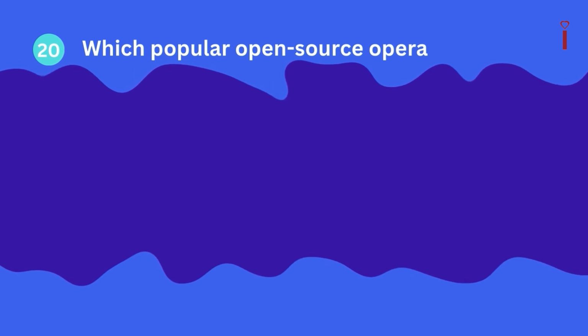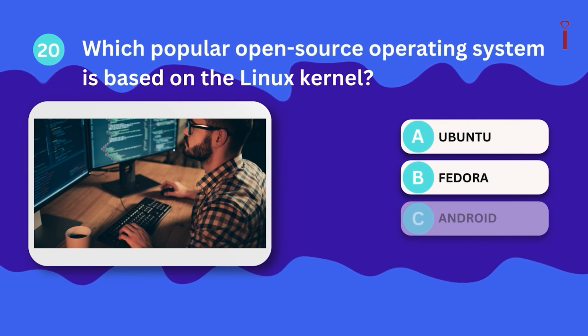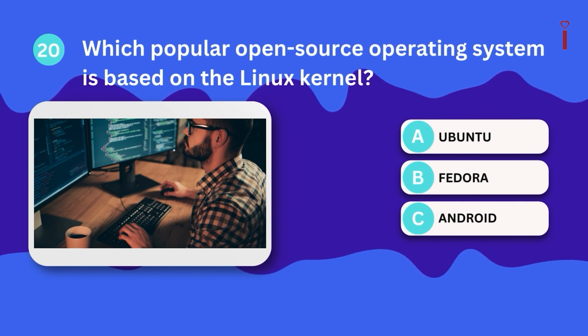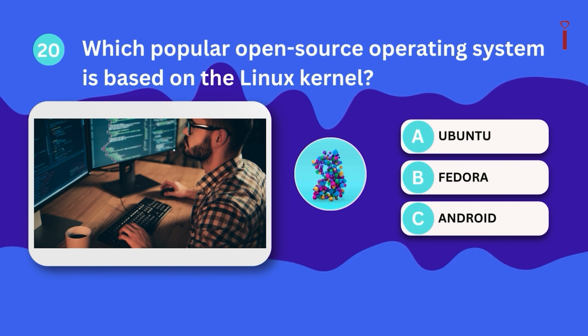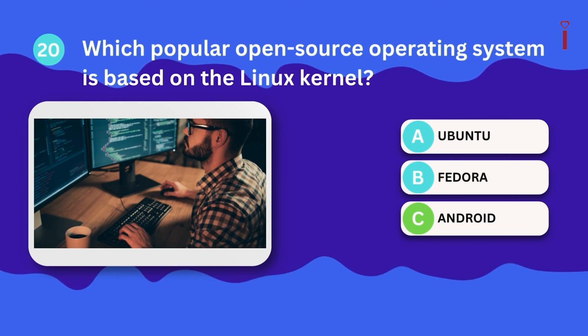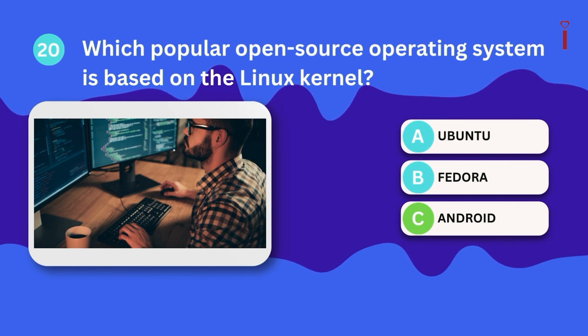Question number 20. Which popular open-source operating system is based on the Linux kernel? A. Ubuntu. B. Fedora. C. Android. Correct answer, Android. Question number 21.